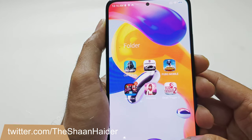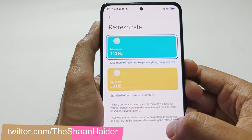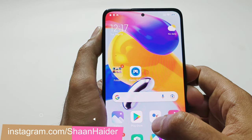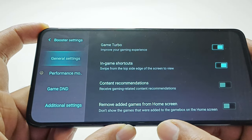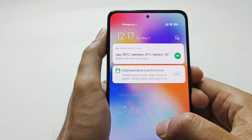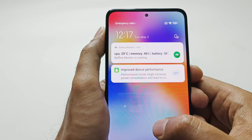So these are the games we got today here on our Xiaomi Redmi Note 11 Pro 5G. The screen refresh rate is set to 120Hz. Under the battery setting, we have selected the performance mode and we will use the Game Turbo feature to get the best performance out of the device. And in Game Turbo, we will use the balance mode because we are already using the performance mode from the battery settings. Right now, the battery percentage is 100. The CPU temperature is 20 degrees Celsius and the battery temperature is 36 degrees Celsius.